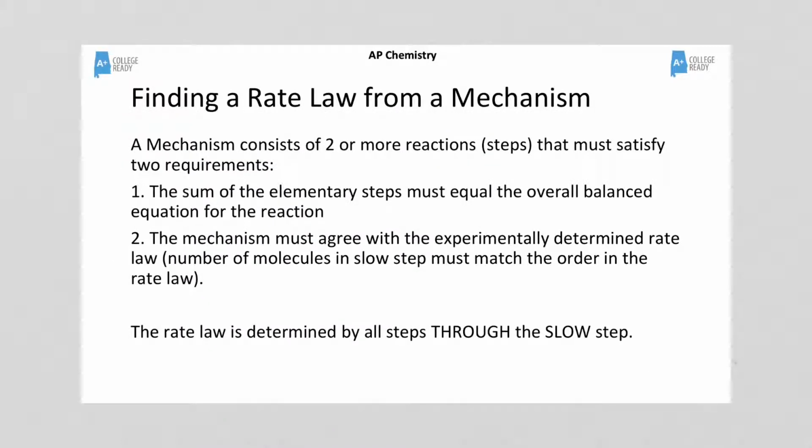You might be asked to find a rate law from a mechanism, or maybe just be asked questions like which mechanism is the best choice for this rate law. Kind of some different variations to how this can be asked, but you just need to know how to interpret a mechanism. So a mechanism is two or more individual reactions that we can add together, as you see in number 1, that have to add together to get an overall reaction. Kind of sounds like Hess's law, okay?